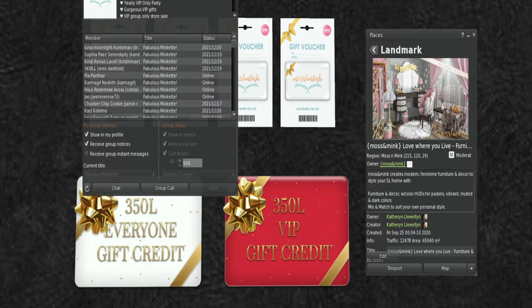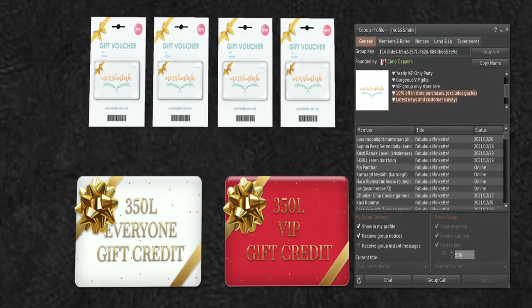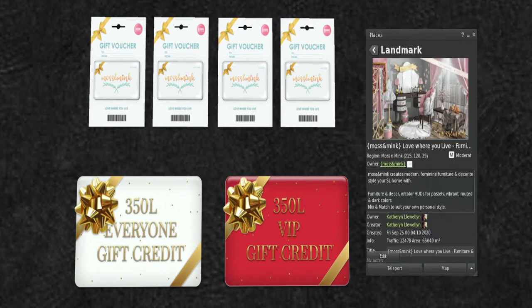All right, well, joining the group is 500 Linden, so I don't necessarily recommend you do the join if you're not a member already. The cool part is, if you did join, which I have already, you get 700 Linden total. But if you didn't, you still get 350.